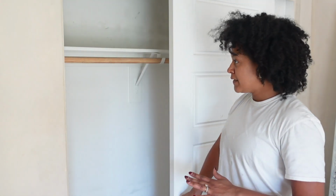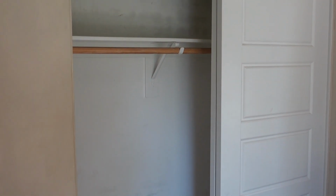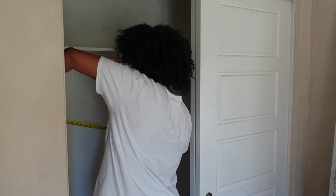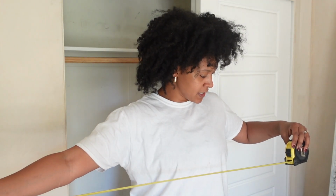But I have plans for this room that include taking these doors off. This is just a basic builder grade closet. It is not huge. I haven't created the exact dimensions I want yet, but it is 24 deep by 70 inches wide. So it's 2 feet deep by about 6 feet wide.